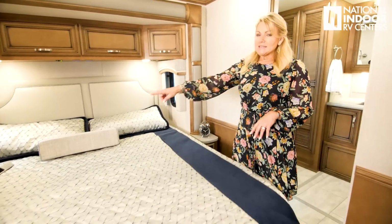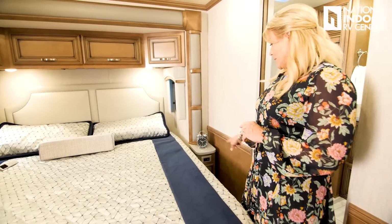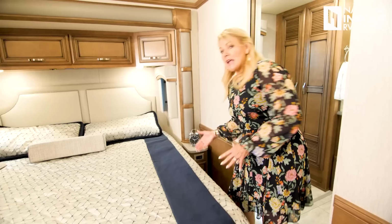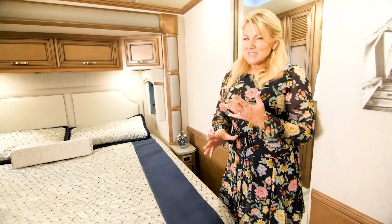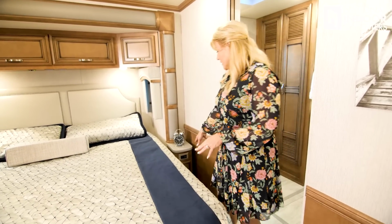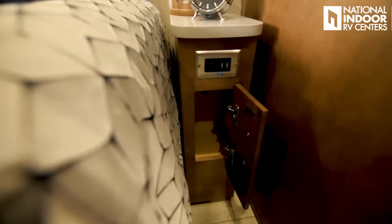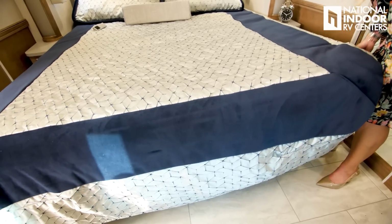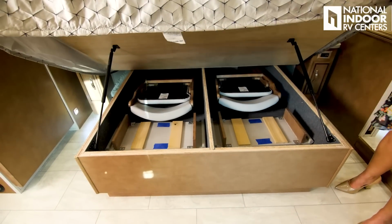Now, each nightstand in 2022 is equipped with our 110 outlet and 2 USB outlets. They used to be on the base of the bed and it was a little bit harder to get to. So right now they're in the nightstand. We've got a little storage area there. And then we've got tons of storage underneath the bed.